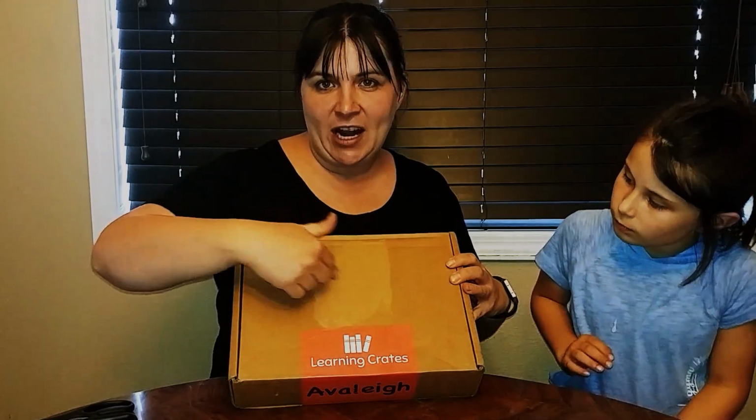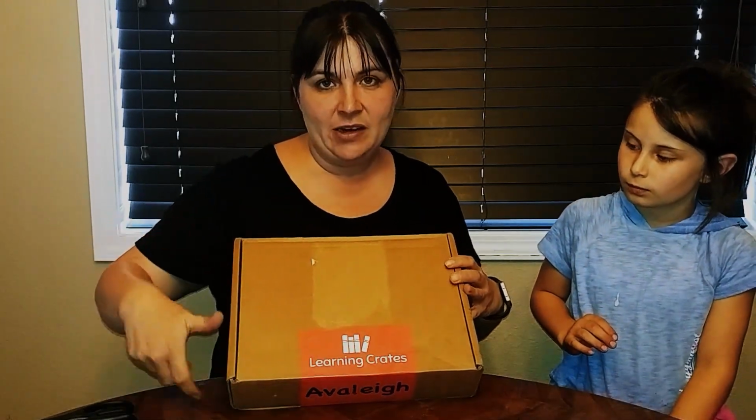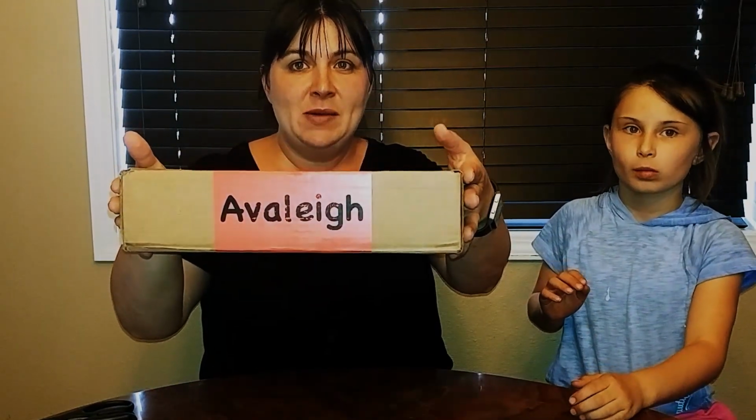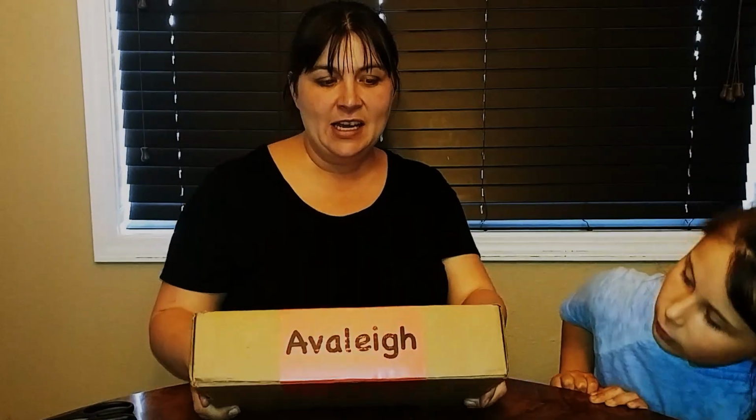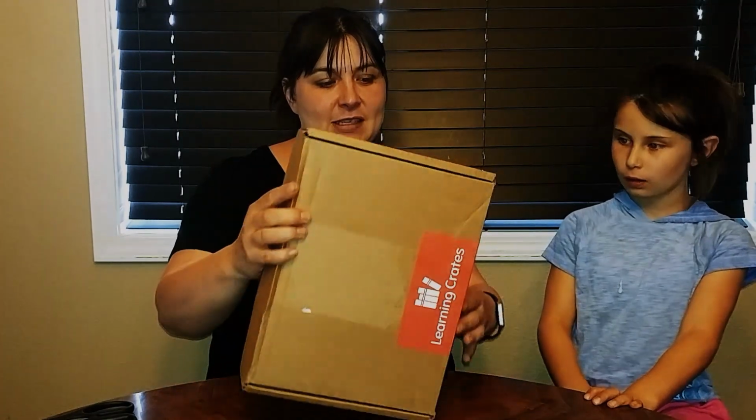So I took our address sticker off, but it comes with the Learning Crate sticker, and then it's kind of cool. Can you see that? It has who it belongs to. So this belongs to Avley, and then on the bottom it has kind of a fun sticker too. So it's kind of neat. It's not as neat as some of the other boxes you get, but we don't normally save the boxes. So anyway, let's get started.